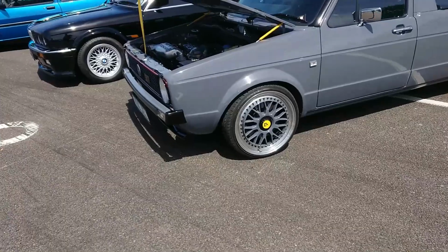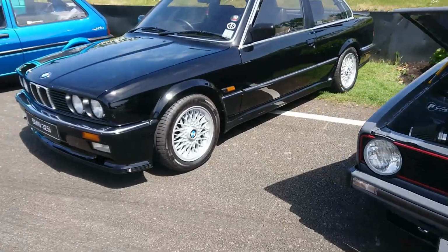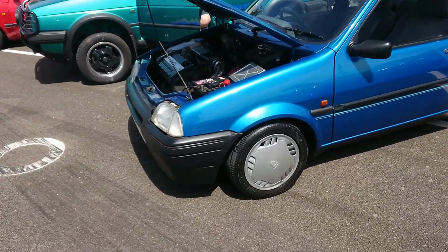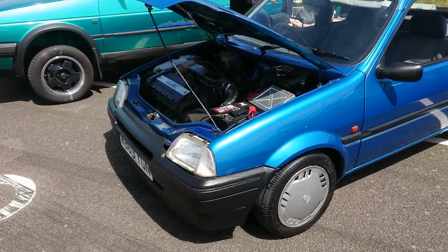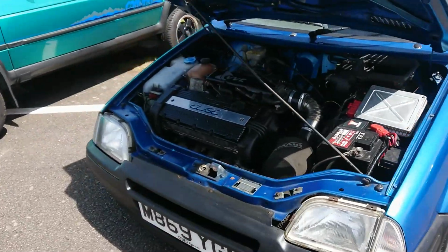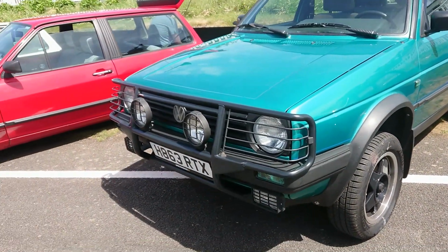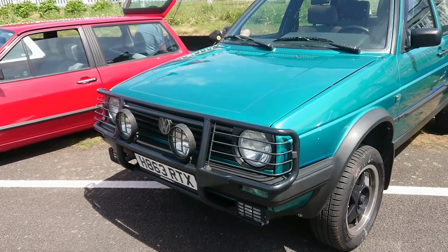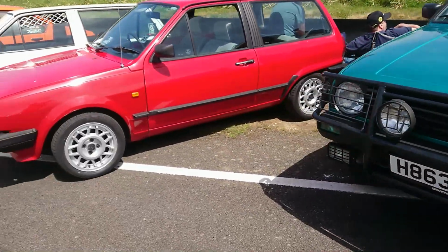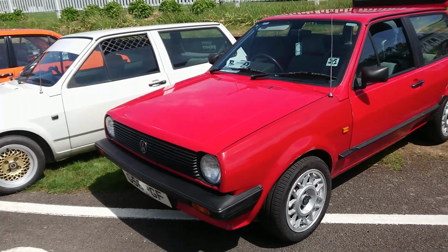Another one of these Mark I Volkswagen Caddies, 1990-91 registration. Another E30 BMW 3 Series. Yeah, we saw this yesterday. Metro Rio from 94-95, but with a 1.8 VVC engine in it from the Lotus Elise. More plane action. Volkswagen Golf Country, 1991, so not yesterday. These Polos I'm sure we've seen yesterday, we'll just exclude for the sake of completion.